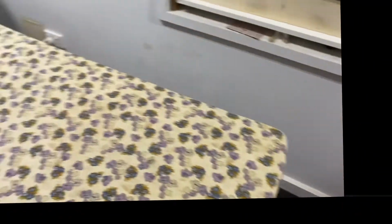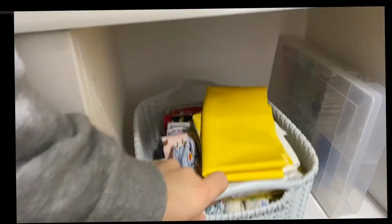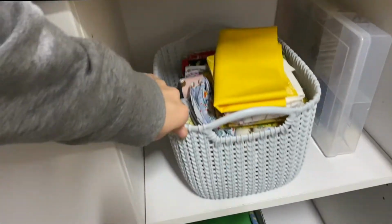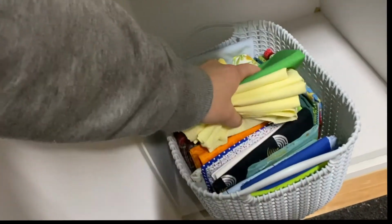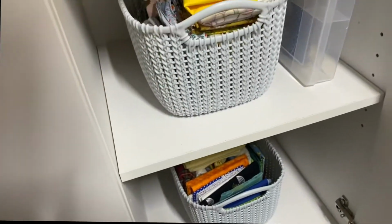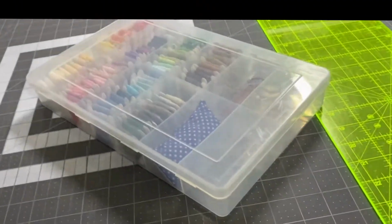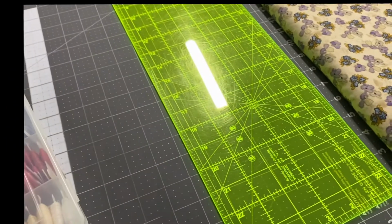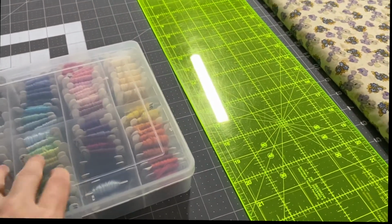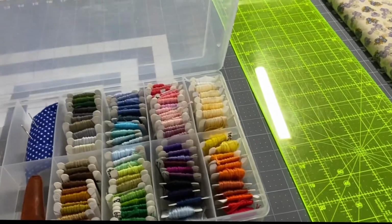And then lastly, this has got like female-ish fat quarters and male, I guess, or whatever. I'm not too fussy on what's boy, what's girl, but again, these baskets are from Aldi and I really love them. I bought a couple of them last year, and then I just hung out for the whole year waiting for them to get more, and then bought a bunch more of them because they're so worth it.